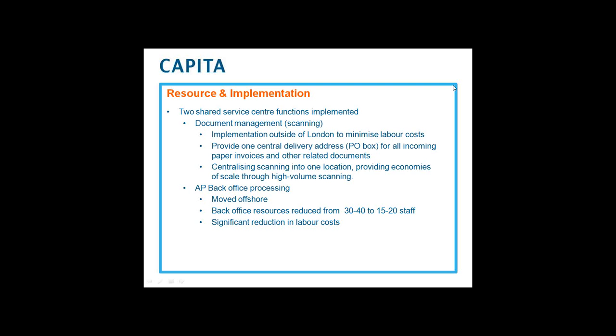Okay, continuing on, so we established 2 shared service centres, which I touched on earlier. One of those was in Darlington, and that is where we do all of our scanning, and that's where our document management process takes place. A reason for selecting Darlington: a lot of our finance operations are actually based in the capital in the UK, in London, and obviously the cost of labour in the capital is higher than out in the further reaches of the country, so that was one consideration. We also wanted to provide a single central delivery address for all of our incoming invoices and other related documents. So with that in mind, that was our shared service centre in Darlington.